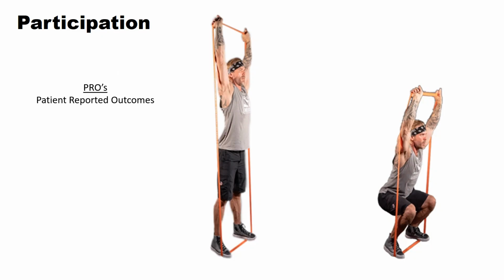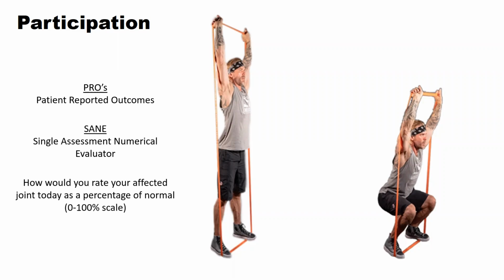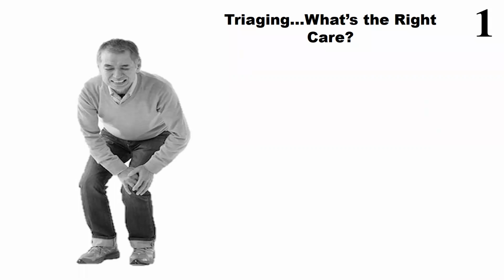So we collect patient-reported outcomes on every patient we see, and we also include that in our telehealth platform. One of the patient-reported outcomes that we use is the SANE, which is a single assessment numerical evaluator, which simply allows us to ask a patient one question on a scale of 0 to 100 on how they're feeling. If they're feeling terrible, it's a 0. If they're feeling absolutely perfect and able to do everything, it's 100. And these are the things which provide the basis for us to be able to triage patients into either the clinic system or the tele-PT system.